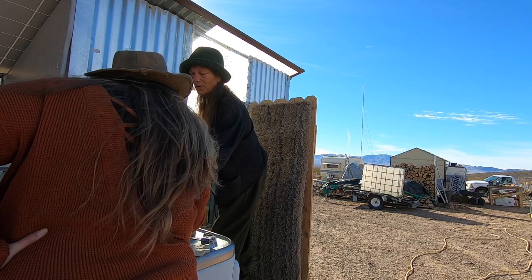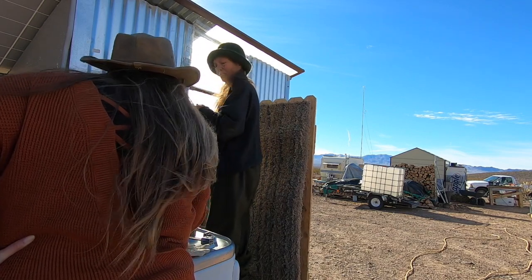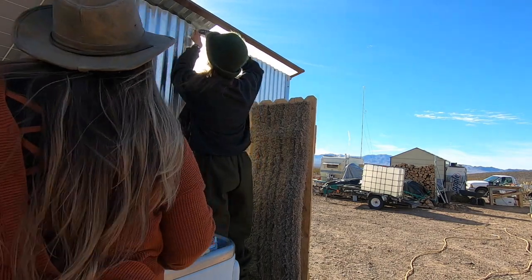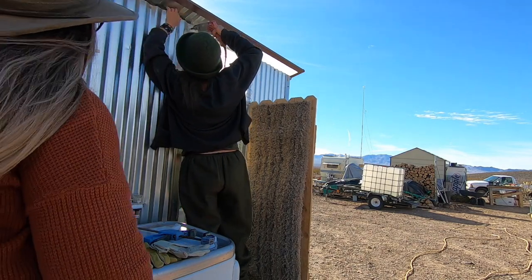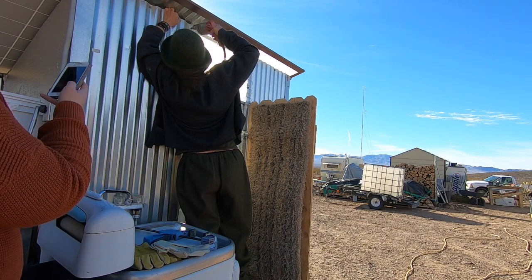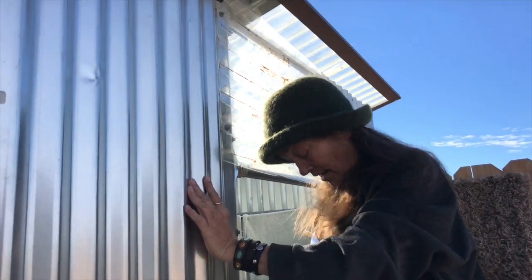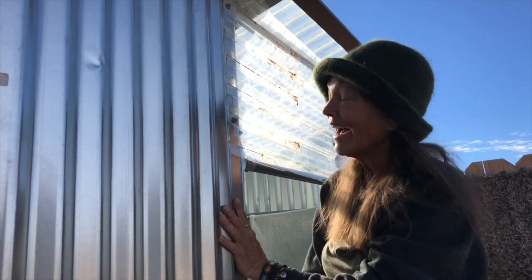This one's sharper, newer, bladed better. Yes, this one. It's almost like it's been used before. Uh-huh. And it probably has. And that's why it wouldn't go in. And as Isaac would say, ta-da.